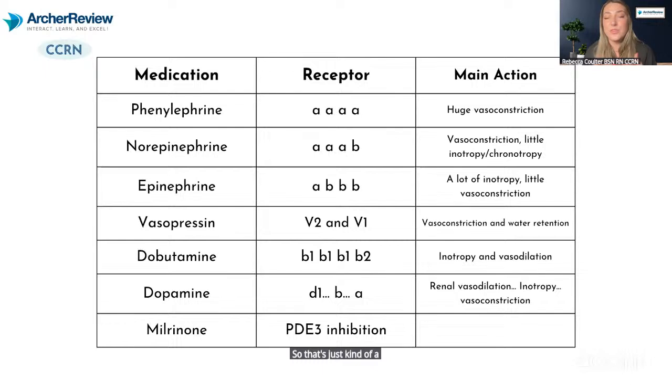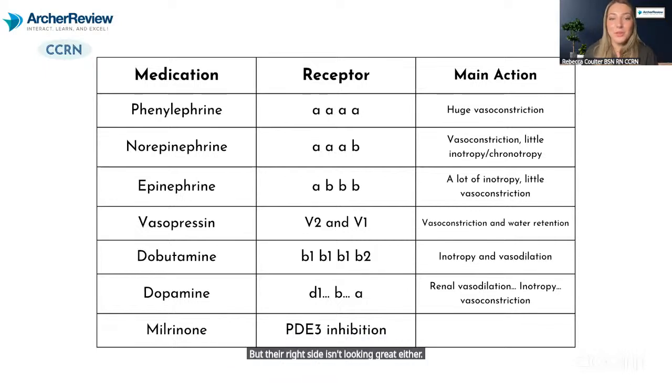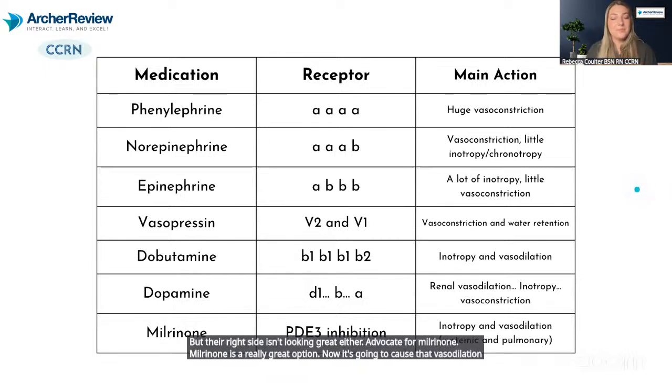If you've got somebody with total heart failure, it's not just left-sided heart failure, which is what we see most often, but their right side isn't looking great either, advocate for milrinone. Milrinone's a really great option. Now, it's going to cause that vasodilation. So sometimes with our patients in those mixed shock states that already have some sort of vasodilation going on, they might not be able to tolerate milrinone. But if they can, it will reduce afterload. It's just a really good heart medication for that reason.